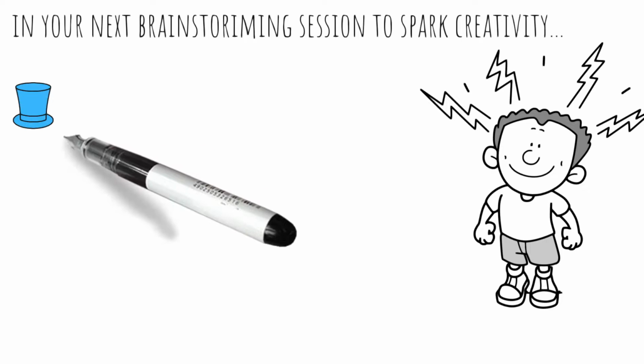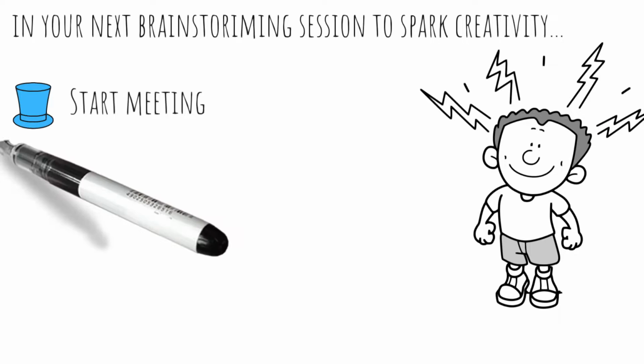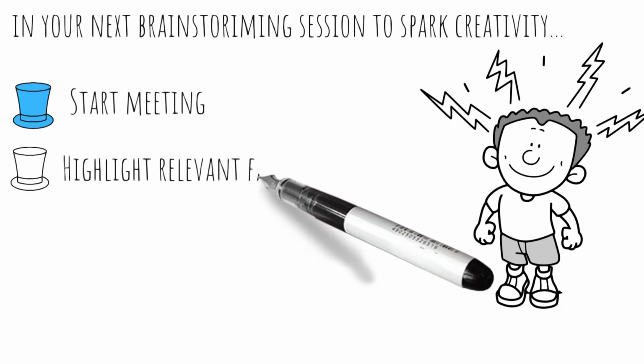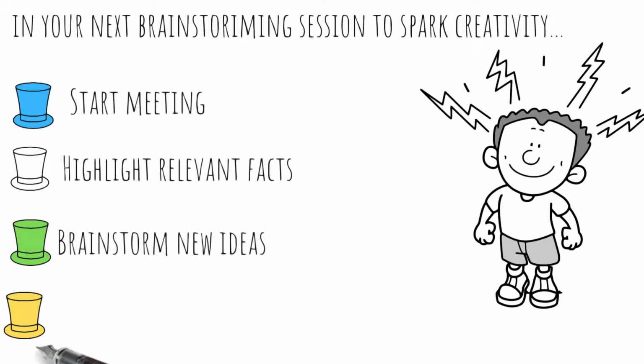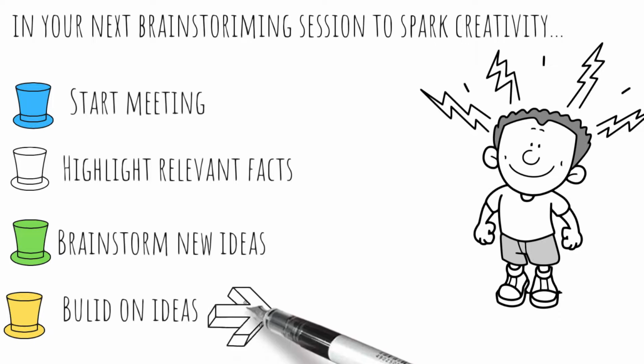Use it in your next brainstorming session to improve creativity. Start the meeting with the blue hat. Highlight relevant facts with the white hat. Brainstorm new ideas with the green hat. And build on ideas with the yellow hat.